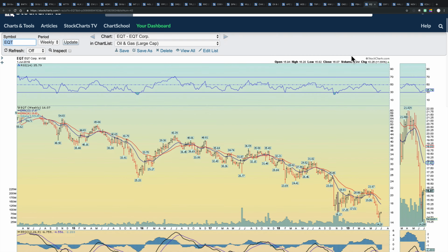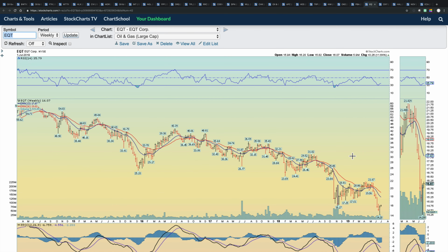EQT Corp. So this is a bottoming play. I like some bottoming plays because they have a lot more upside potential. Notice a double bottom with positive divergence. So this one, do your due diligence on. If it doesn't have any debt payments or anything, this could be a good leverage opportunity to the upside.